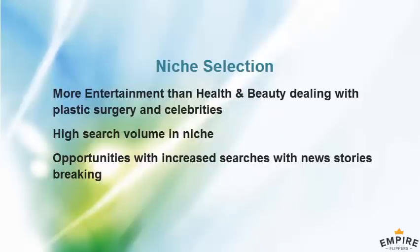It's more entertainment, because it's dealing with plastic surgery and celebrities. So there might be an opportunity for plastic surgery leads, but it's more kind of like the gawking approach, which is why you probably have some fairly high page views. We're going to talk about that in a bit. But why did you choose this niche? Why is this something that you guys wanted to get into?